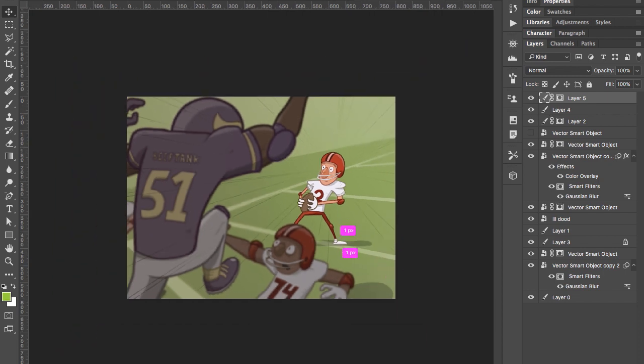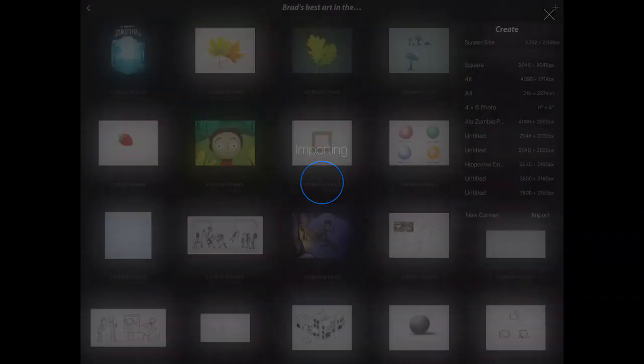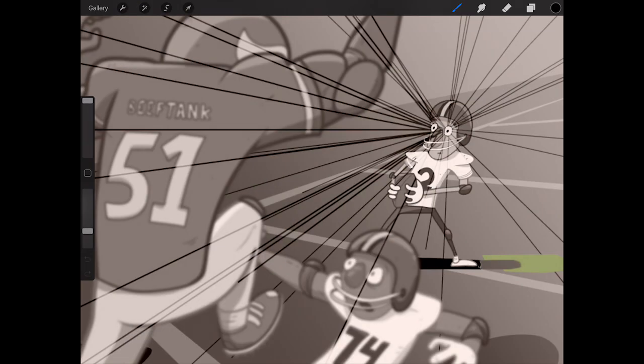Right now, Procreate doesn't know how to handle importing that kind of data. I used to use these a lot in my illustrations, and you can see this football player I drew about 2 years ago, tons of layer masks on this, and when I pulled it over into Procreate, it had no idea what to do with it.